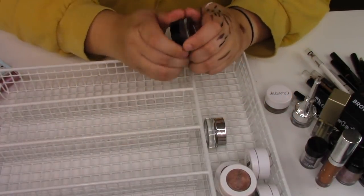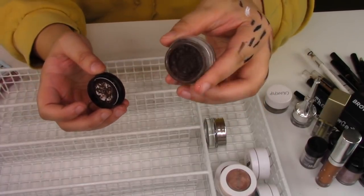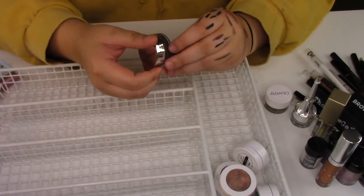I love my Anastasia Dip Brow. Easily my favorite brow product. It's doing really well. Yeah, I love this. Such a good product. What is this?